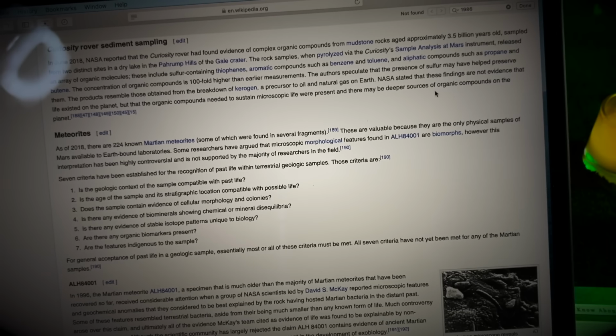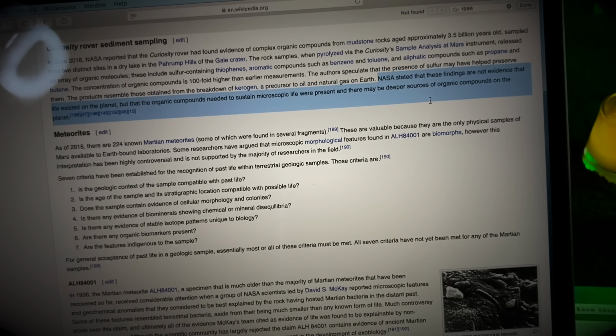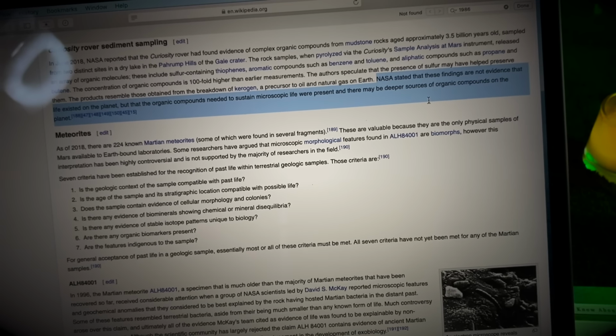So says NASA. Here it says NASA stated, these findings are not evidence that life existed on the planet, but that the organic compounds needed to sustain microscopic life were present, and there may be deeper sources of organic compounds on the planet. Wow.